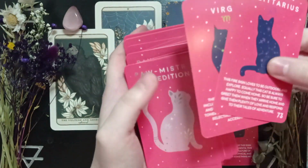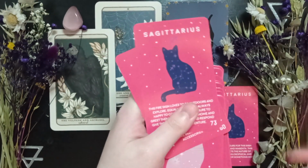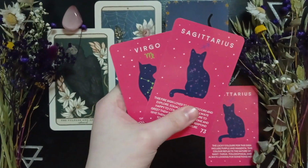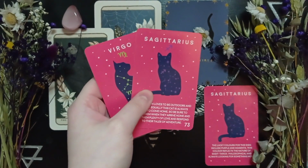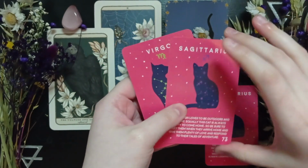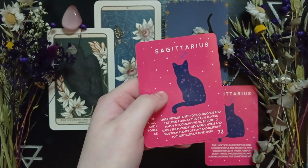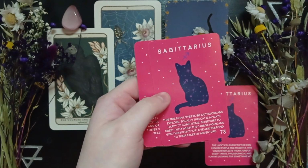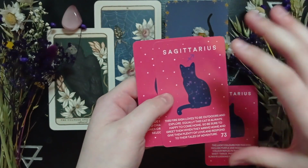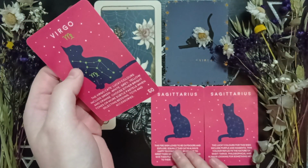Okay. Oh, we've got two more. Strongly your pet may be a Sagittarius. But we do also have Virgo as well. Again, your pet may not be these signs, but it might have traits of this sign. So we have this fire sign that loves to be outdoors and explore. Equally, they're always happy to come home. So be sure to greet them when you arrive home and give them plenty of love and respond to their tales and adventures.